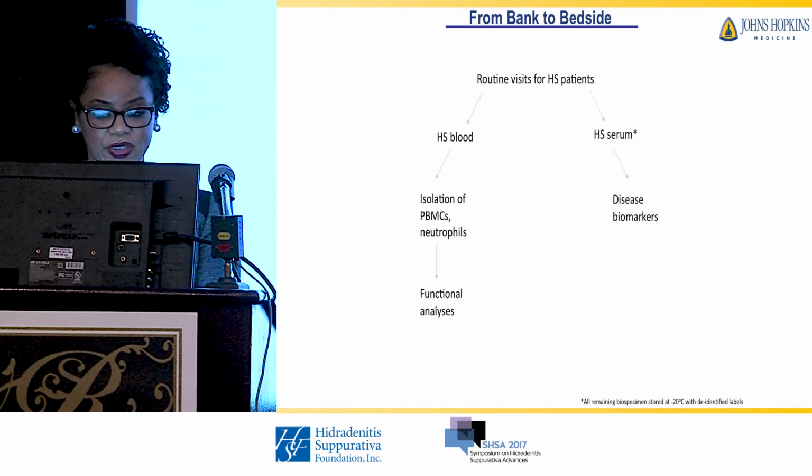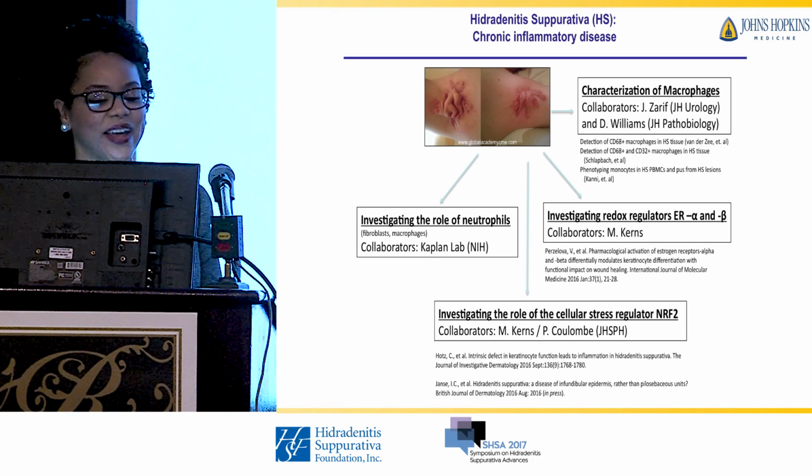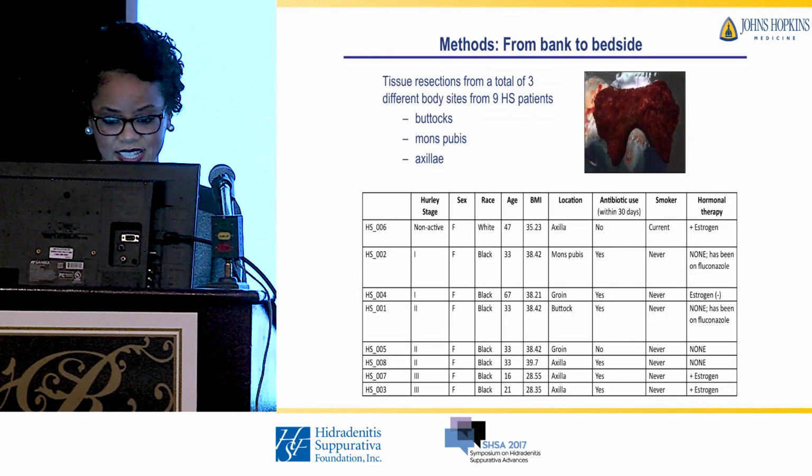We can also get their serum. We can look for disease biomarkers. And like I said, we're able to form a lot of different collaborations. I will not go into every one of them, but it has been nice being able to really use the bank in that sense to form the different collaborations.